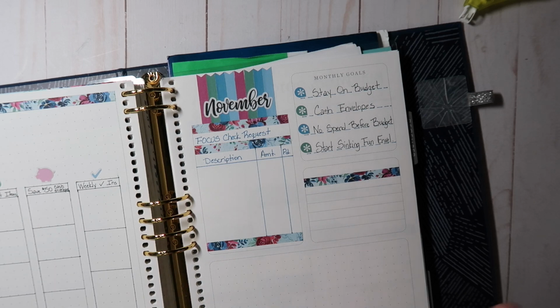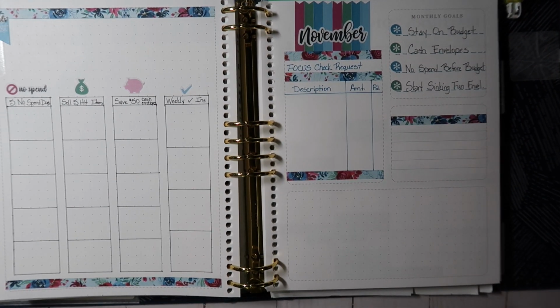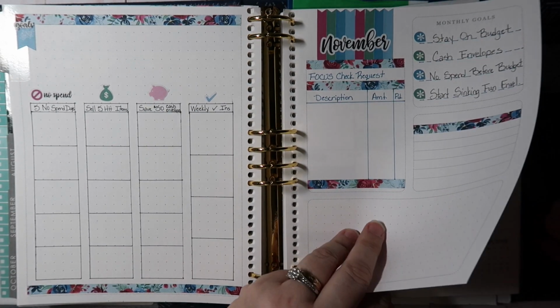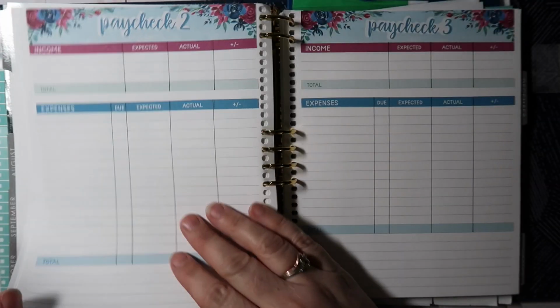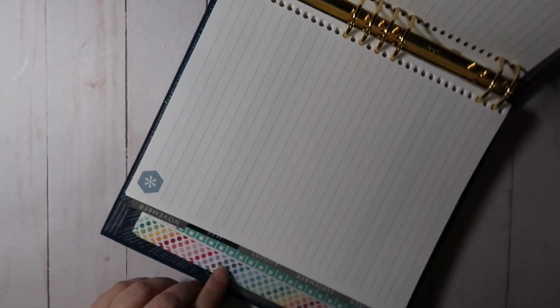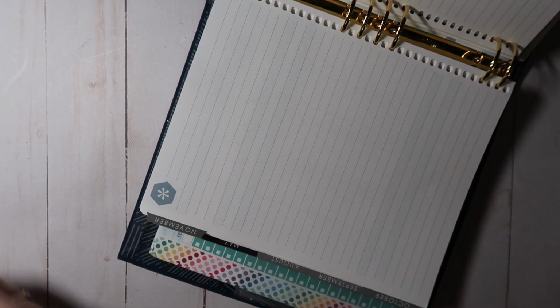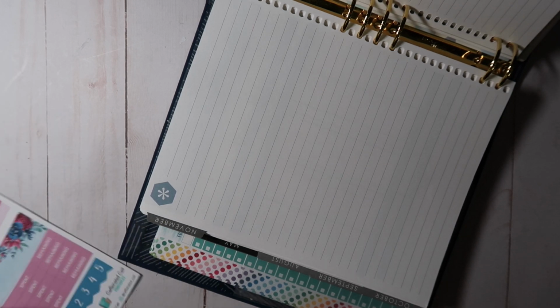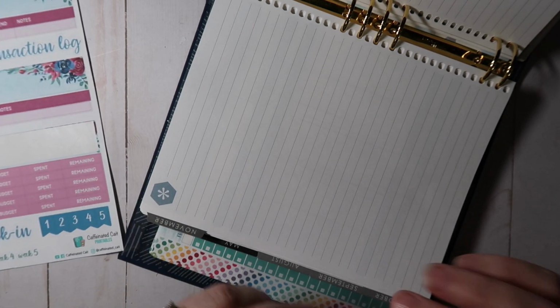Okay, so now I am finished with these pages. And it is time to move on to weekly check-in. So I'm going to have 4 weekly check-in weeks that I'm going to want to do. So I'm going to start by adding my thick washi at the top.